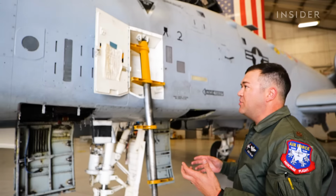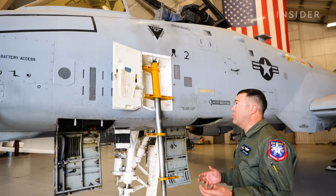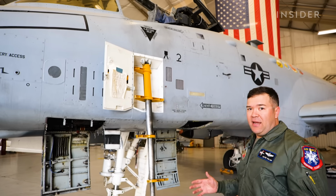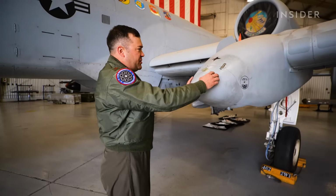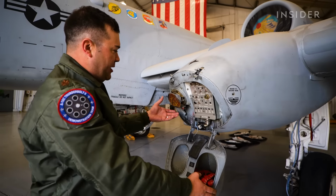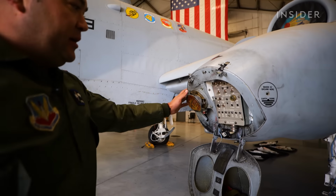This was one of the first fighter types that incorporated that into the design of the airplane, and it's the only one I know about that has a full bathtub encompassing the pilot. Behind this panel right here, this is our single point refueling system. So pull that cap off and fill the airplane up with fuel.